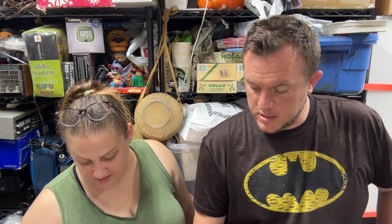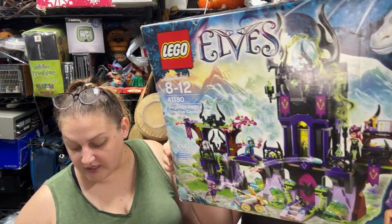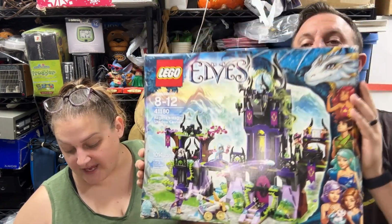Should go first class. Then, another big Lego set. This is the Lego Elves, Reagana's Magic Shadow Castle. It is open, but the bags are sealed. Open box, sealed bags. Sold for $180 shipped. I think this one was $20. The other day we sold a Star Wars one that I paid $40 for. Same sale, I bought this one for $20 or $25, and it sold for $180. So very good. It gives me Maleficent vibes, because of these little things on the top.